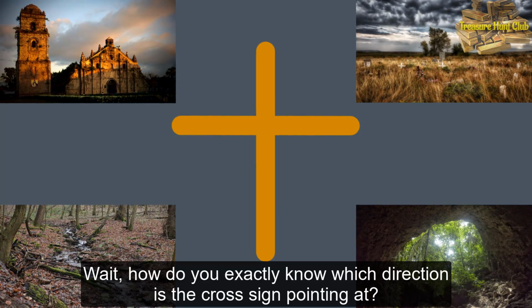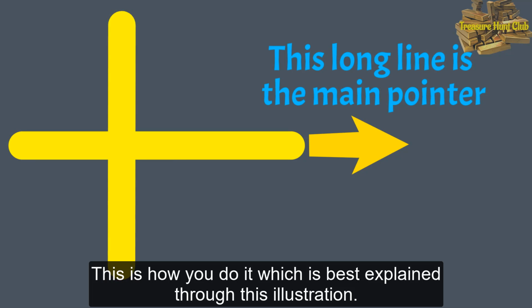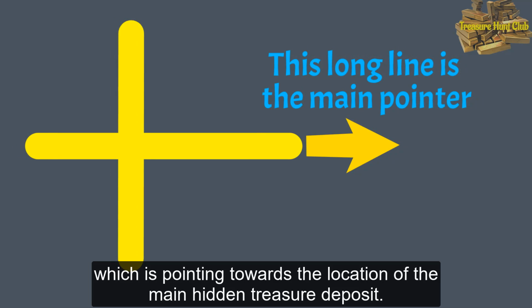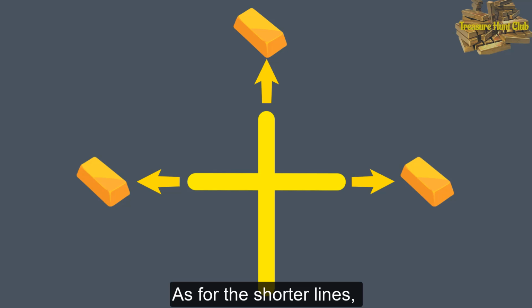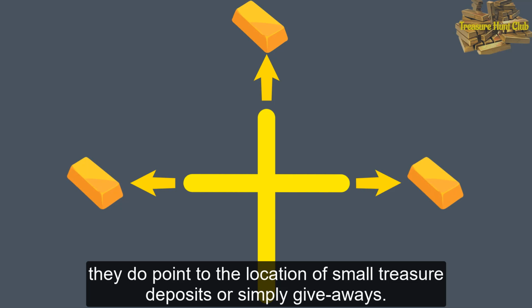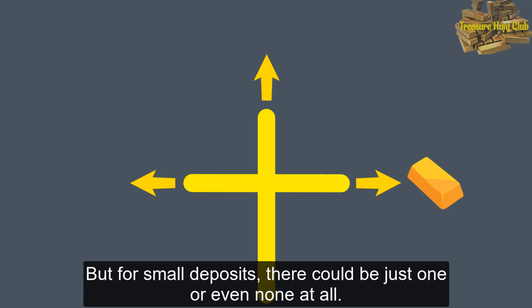Wait, how do you exactly know which direction the cross sign is pointing at? This is how you do it, which is best explained through this illustration. The longer line of the cross acts as the main pointer, which is pointing towards the location of the main hidden treasure deposit. As for the shorter lines, they do point to the location of small treasure deposits, or simply giveaways. There could be 1 or 2 giveaways. But for small deposits, there could be just 1, or even none at all.